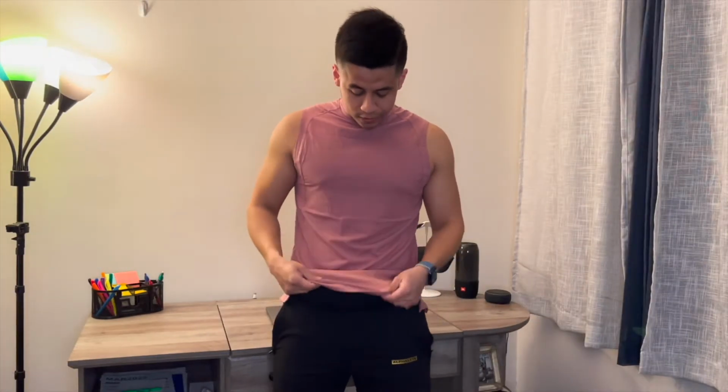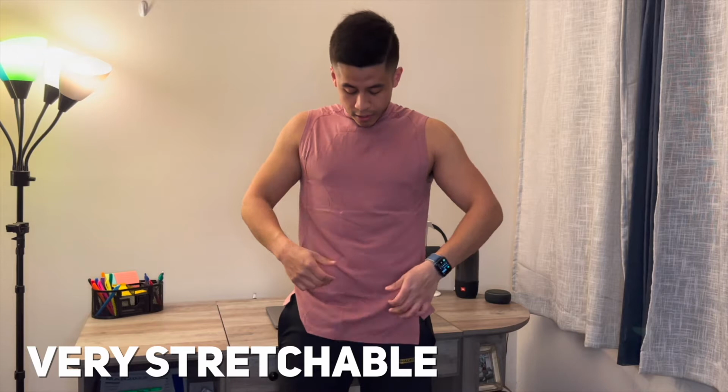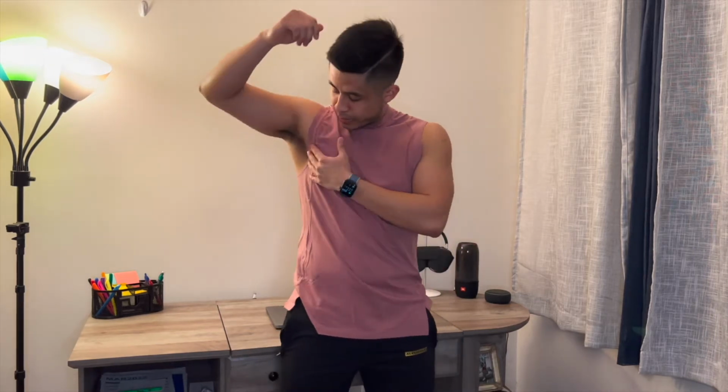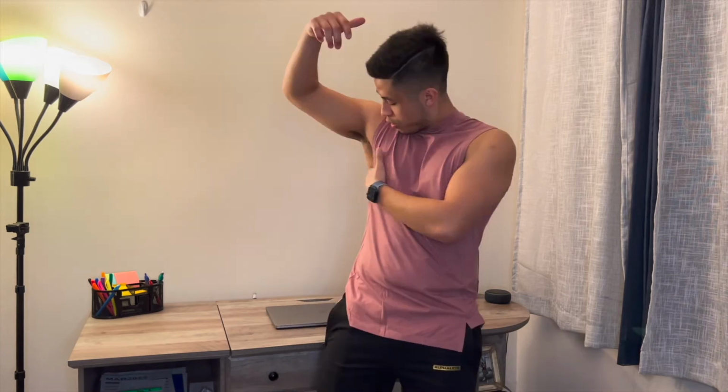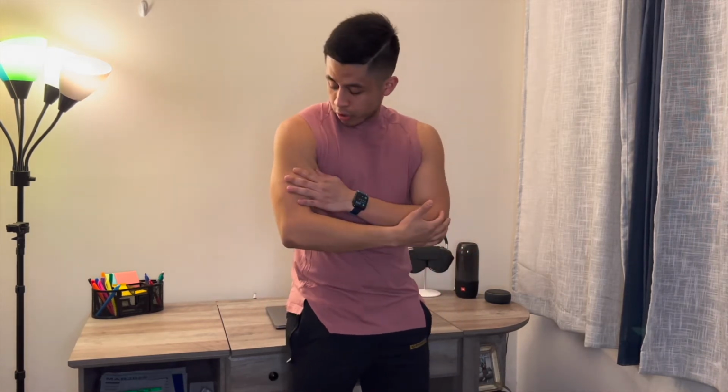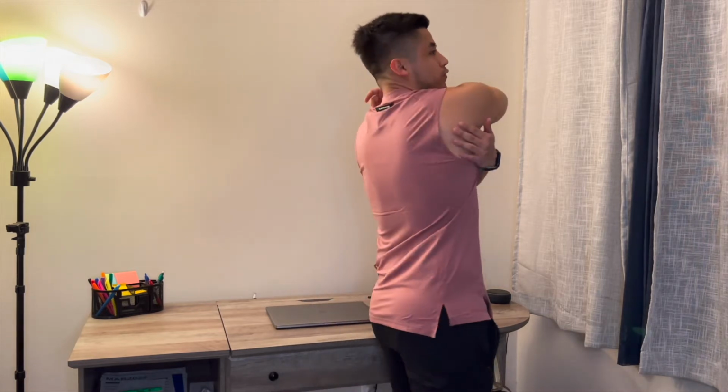Top-notch quality. What I like about this shirt is that it's very stretchable, as you guys can see. It goes right back to normal form. I like the no-sleeve form, but it also constricts around your arms. Right there, it's able to show your shoulders, your arms, but not showing too much of your upper back, which I don't like on those other things.